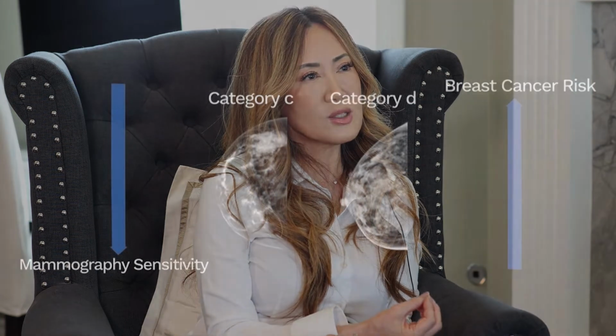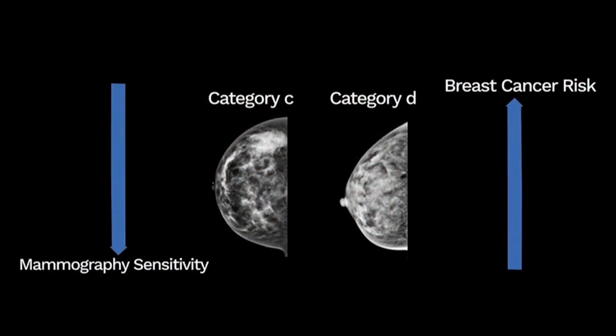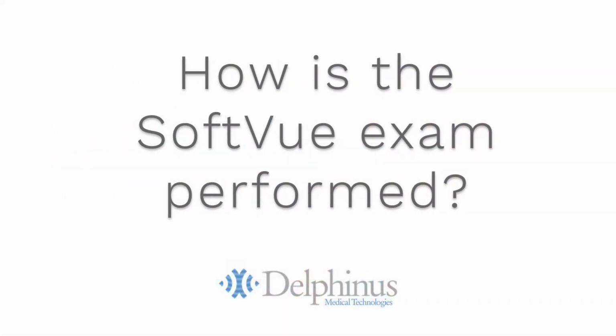Just thinking about what this technology can do for patients, it's really exciting because we have this need to do breast ultrasound in women with dense breast tissue. I think nobody would argue that, but to not decrease specificity, I think that's just so important.